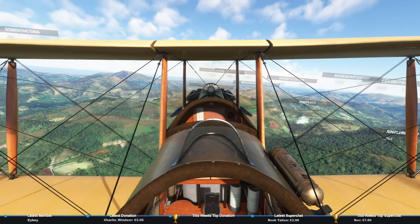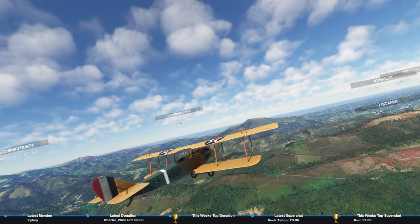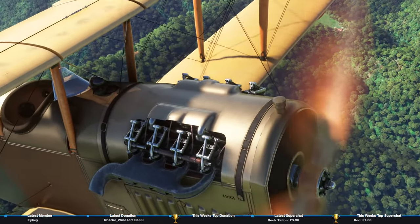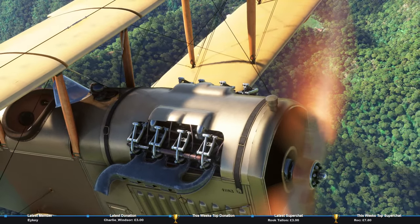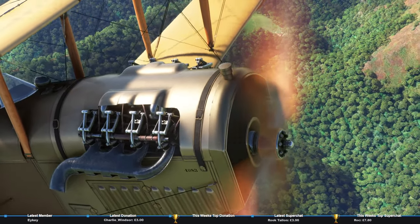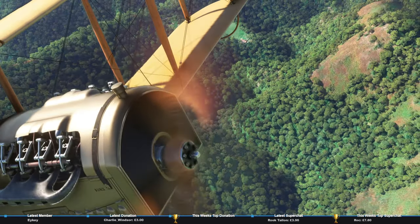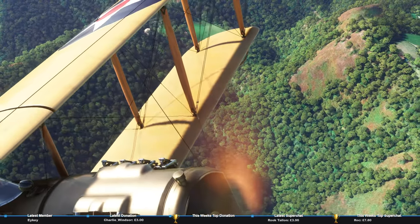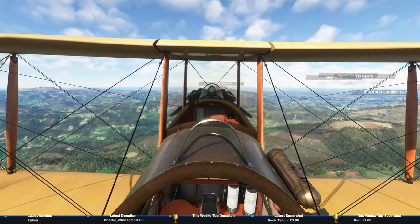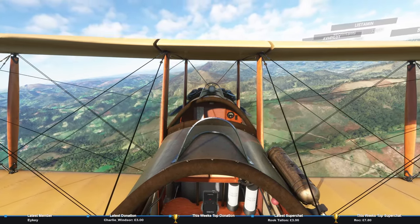Eddie would like to see the V8s. Let me get to drone cam. Bear in mind, I have no control of the aircraft. There you go. Actually, if I press C, I think I can control the plane. Oh, yeah, there we go. Well, it's really hard to hand fly and stay in this view. Yeah, it's cool, isn't it?